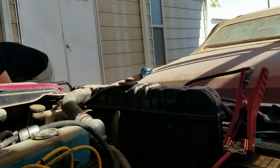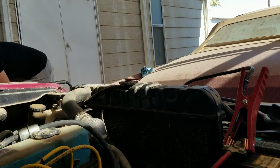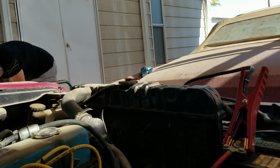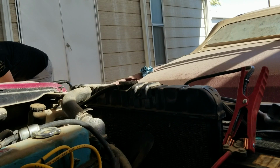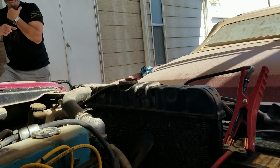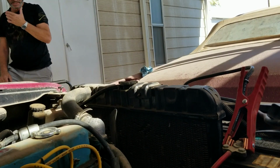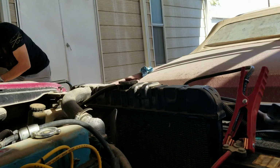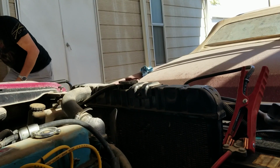Okay, here we go. It's pegged out. Well, it's cranking slowly. Hit it again, I'll see if it's turning. Yeah, it's turning the motor. Oh, is it? Okay. Yes. Very slowly. It pegs out over 200 when you turn it.